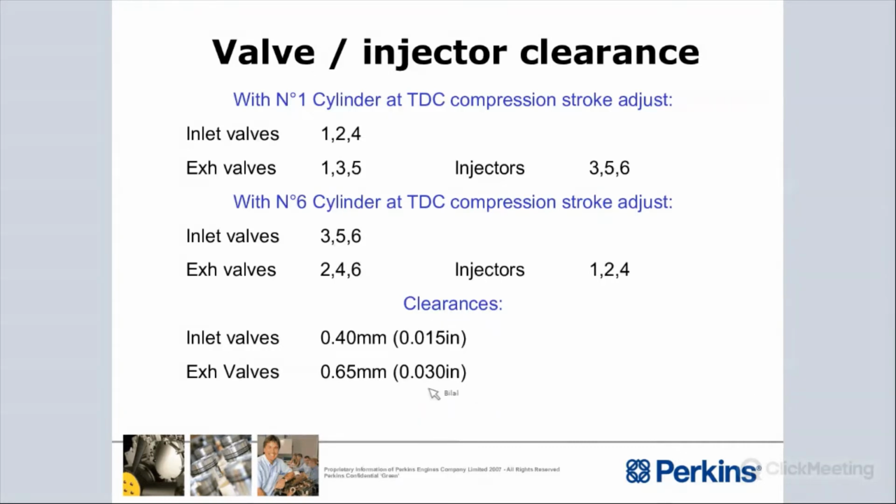Here we go. It's mentioned here at the bottom. For the inlet valves, it is 0.40 millimeters. That's how much the valve lash should be. For the exhaust valves, it's 0.65 millimeters. So keep these in mind. 0.40 millimeters for the inlet valves and 0.65 millimeters for the exhaust valves. All right, again, going back to the drawing of the engine.